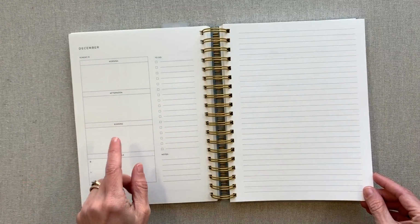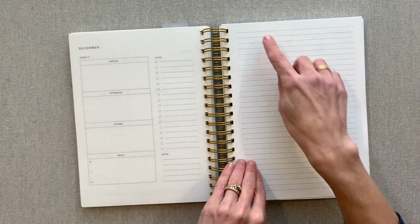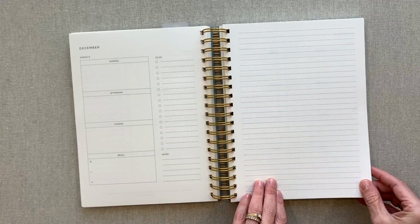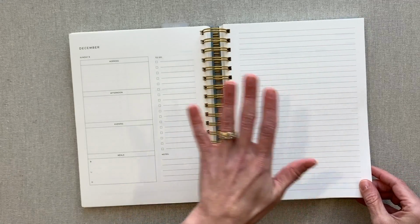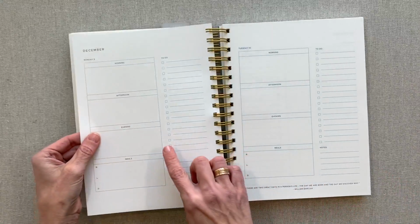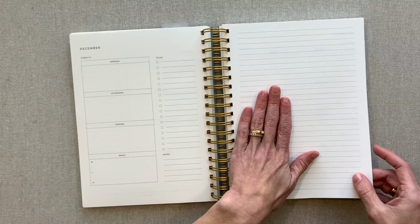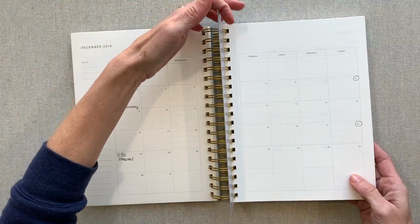After every 7 days, they give you a lined page. So for every week, you have a lined page for notes or for your weekly list. It comes after Sunday and before your next Monday starts. So I absolutely love having that extra lined page in there for my weekly list. They have great bookmarks you can purchase also.